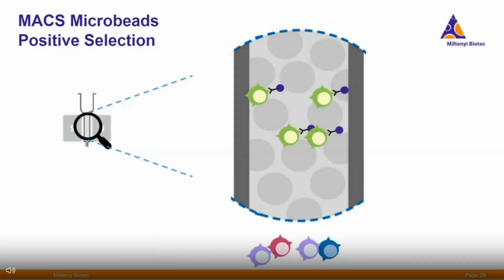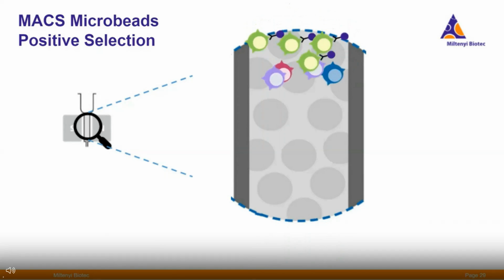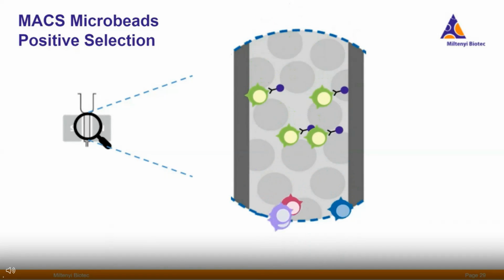And the caveat, of course, is that you've used an antibody to bind to your cells. I think in many cases, this binding is not a big deal to the cells of interest, but some people like their stuff with nothing bound to it for a variety of reasons. So again, this is showing just the positive selection binding to the column itself.